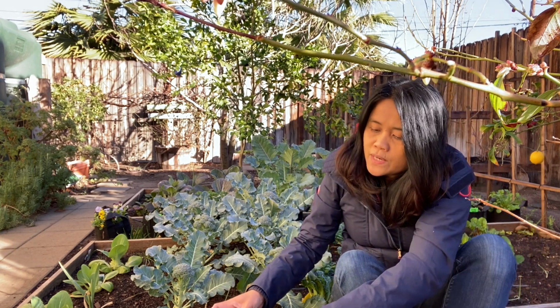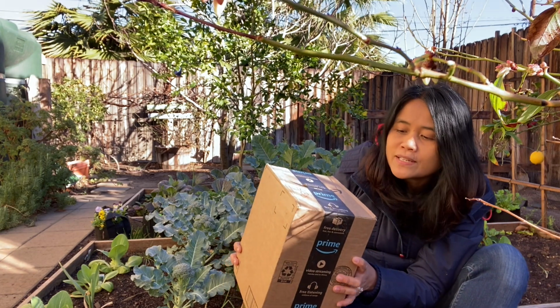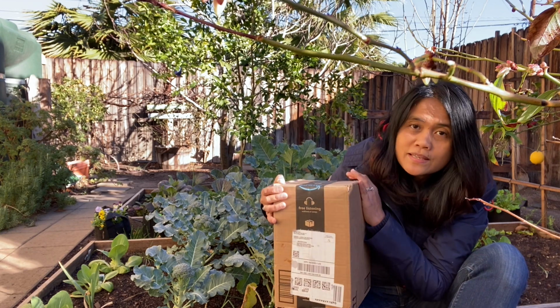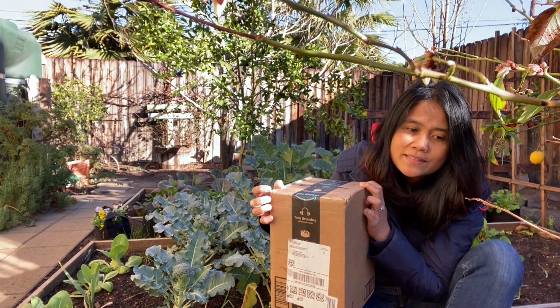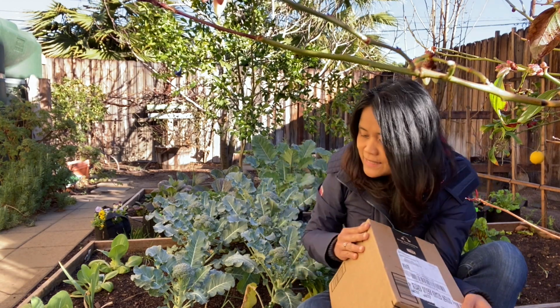So for this one, I'm very excited. This is the Birdhouse. As you know, I really love birds, so this is going to attract more birds in the garden. So this is a bird. You see, that's a hummingbird. So this is going to attract more birds in the garden. So I'm going to unbox this.